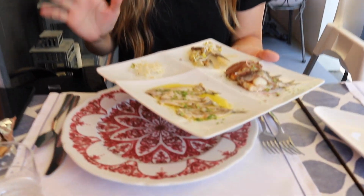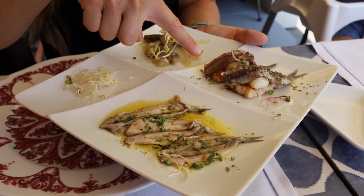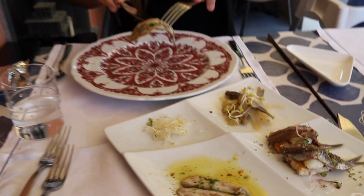All right, here it is. This is literally the place where I fell in love with anchovies. I've never been a huge anchovy fan, but I've also never had them fresh like this. This is unlike any other anchovy experience you're ever gonna have. We got anchovies with, what was this one? Lemon and oil. Lemon and oil, butter and bread, and then with onions. I'm gonna start with the lemon and oil.